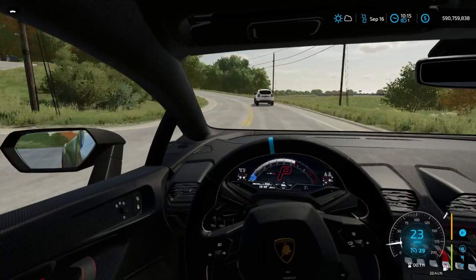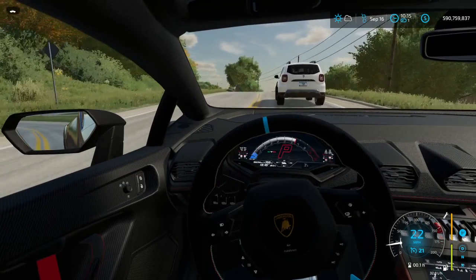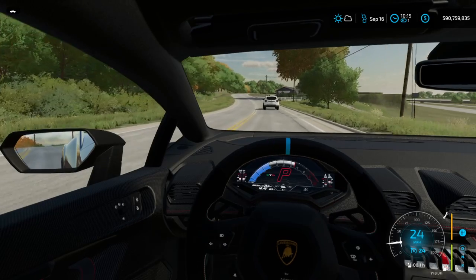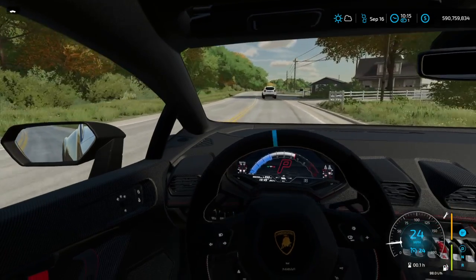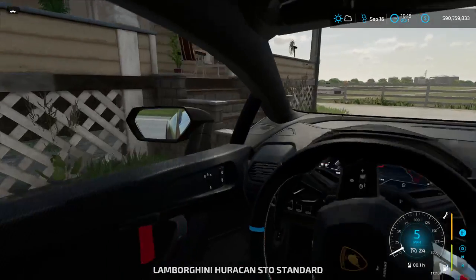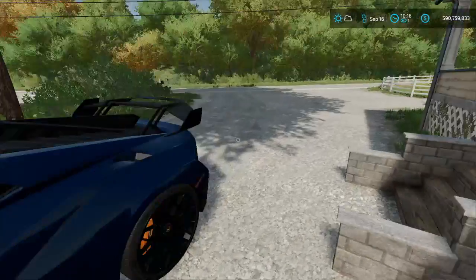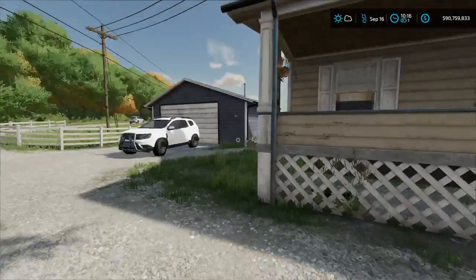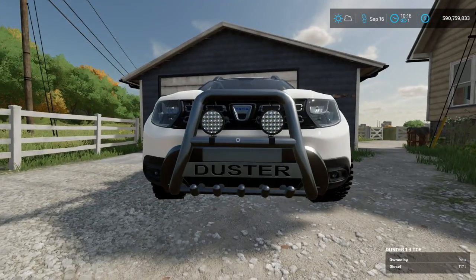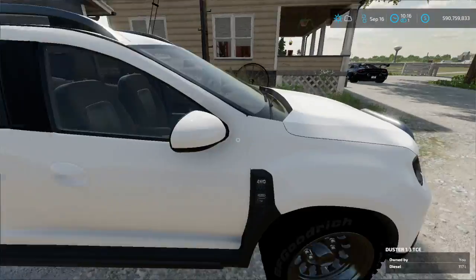Oh, there he is. Let's just follow him. Oh, this is his house. Alright, he's taking a look at the Huracan, and he gave me the keys to my old Duster. What did he do to this? Got a massive bull bar, off-road tires. Oh god. Oh no.